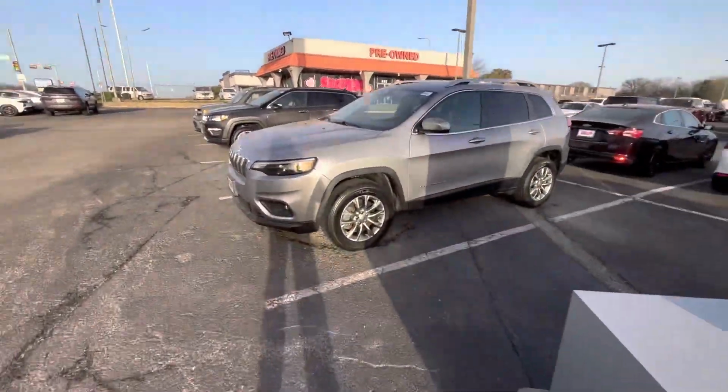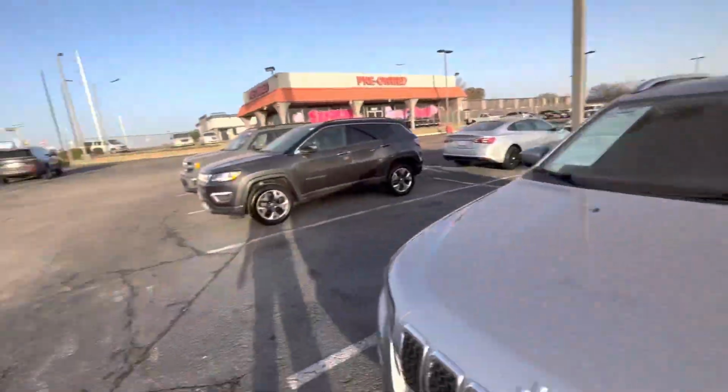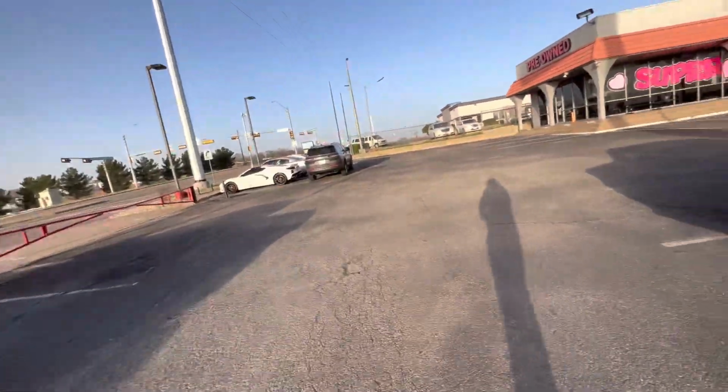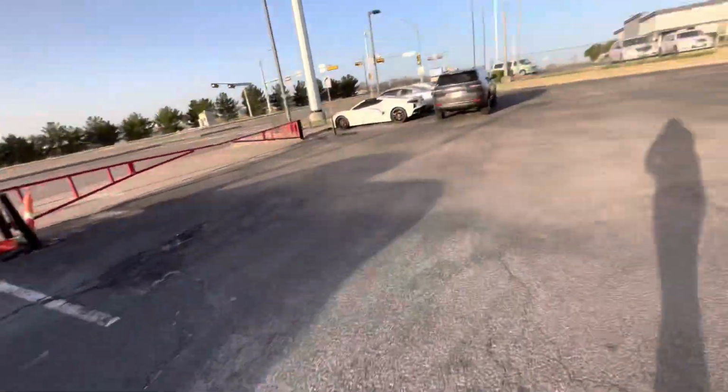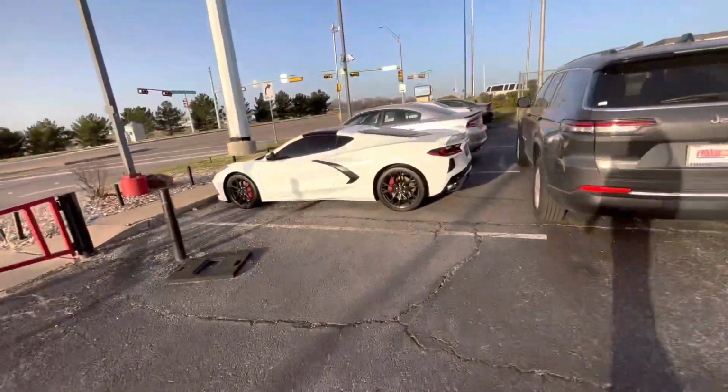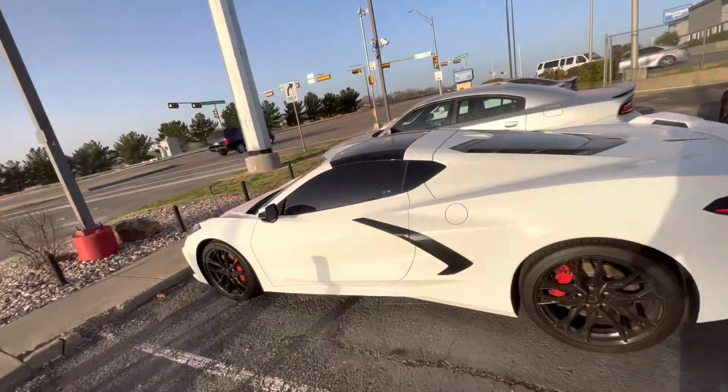So yeah, is that a V? Can't tell. But y'all probably trying to see where I'm walking. I'm walking over here to the C8. And I seen this C8 when I picked my car up the other day. There was people looking at it, but I did not have time to look at it because I was looking at my car. I bet it's not unlocked, but it's worth a shot.